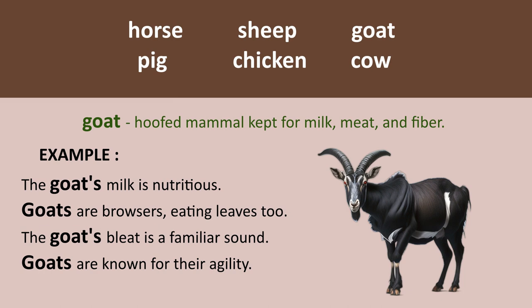The goat's bleat is a familiar sound. Goats are known for their agility.